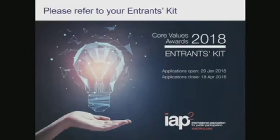Now, entering the awards, it's really important to follow the guidelines that are outlined in your kit. We always work to helping out and assisting each entrant, but we're also very conscious of being transparent and fair to everyone entering. So if we have a submission that comes with heaps of additional documents, pictures, we still only pass on the information that is requested in the kit, and that gets passed on to the judges.